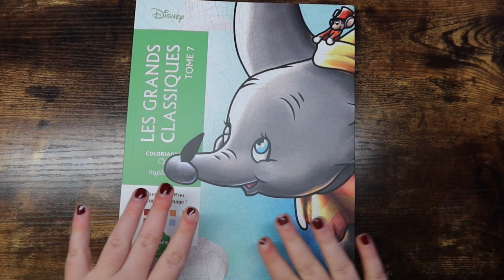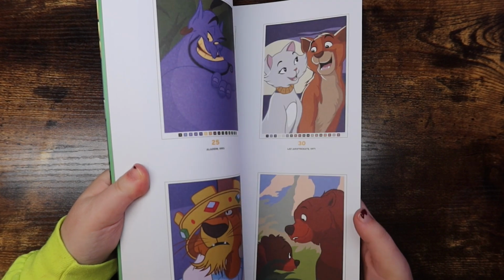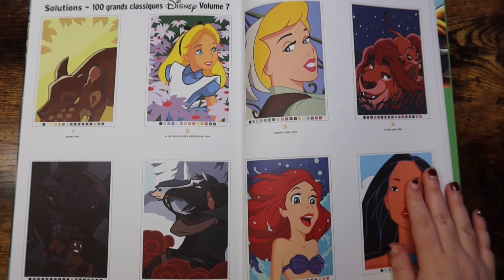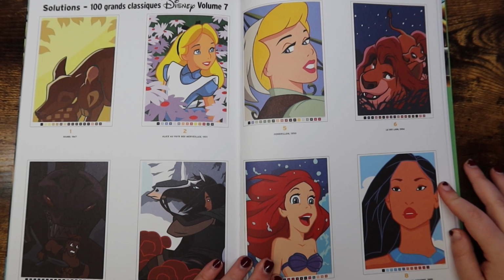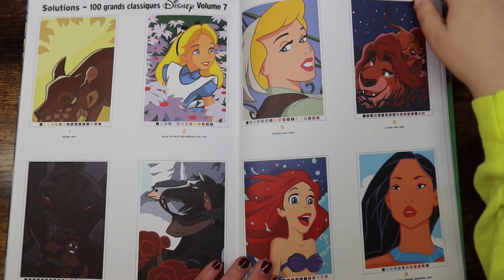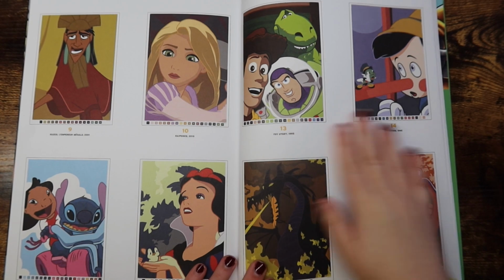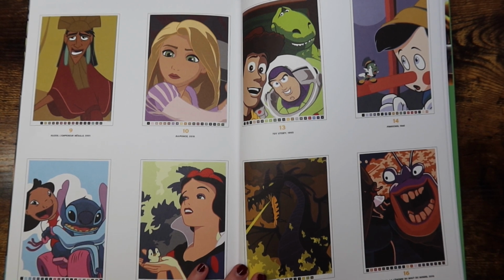Okay, so we're moving into the Classics Tome 7. This book's kind of interesting. It's a very, very dark book, like dark volume. Some of the pages are still light, still fun and colorful, but then you have pages like this Hercules page where it's 10 shades of a very dark gray, and I don't understand what's actually going on. Honestly, this volume in specific, I don't know if I recommend that you get it, especially if it's one of your first. Obviously at the end of the day, whatever volume fits your needs the best, totally get it. But this one is just really dark. And it's not all of the pages either.